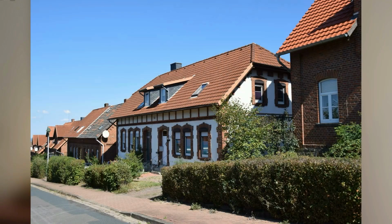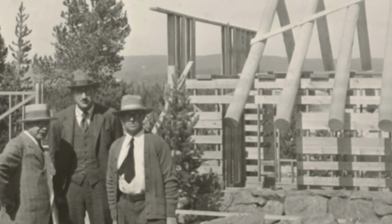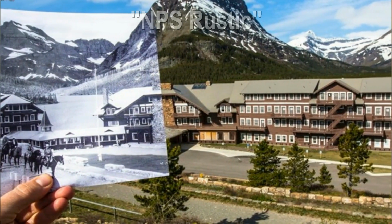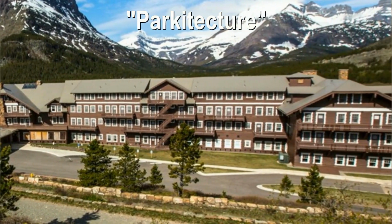And it became popular in the United States 100 years ago thanks to Gilbert Underwood and Herbert Meyer. In the 1920s, Meyer was working in Yellowstone, the park, not the TV universe. Underwood was working in Bryce Canyon, Utah. They were building projects for our national park system. Together, they created the National Park Service, or NPS rustic style. But today, it's affectionately known as parkitecture.